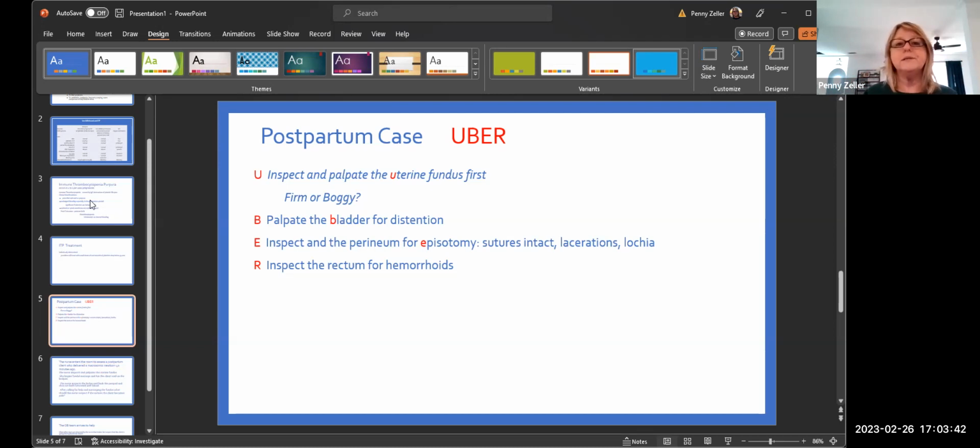And your breast exam, and you're also going to assess the mother-newborn dyad. Are they bonding? Is that going on? How is the mother's emotional status? That's part of your postpartum assessment, your ongoing assessment.